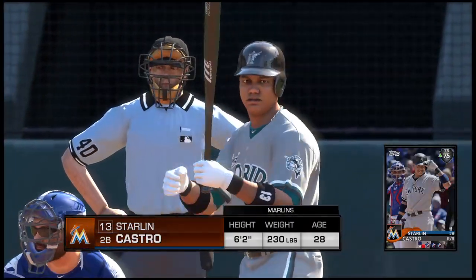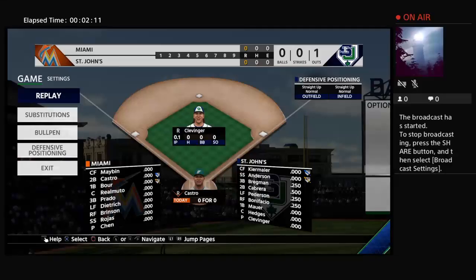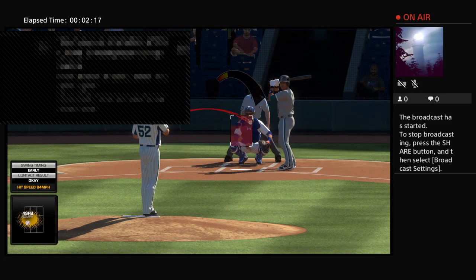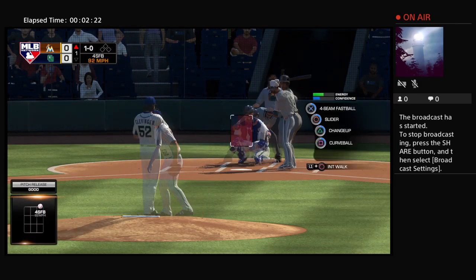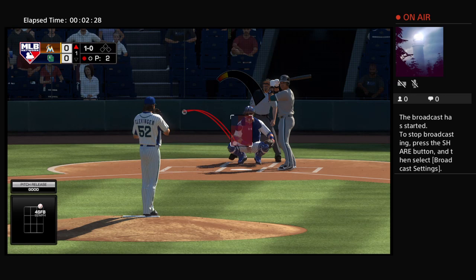Up next for Miami, Starlin Castro. Ready with the first pitch. Here it comes. And that one stayed up a little high. Just a perfect afternoon for baseball. 80 degrees under clear blue skies.